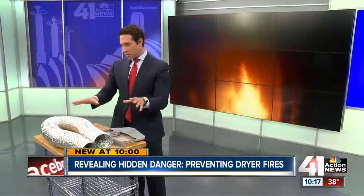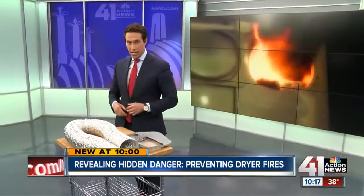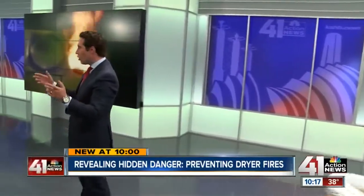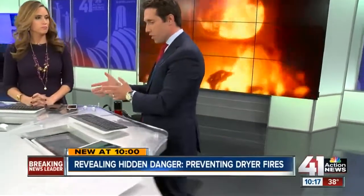Now, it takes about $200 to $400 to have the dryer duct system professionally cleaned. You need to do it again every 1 to 2 years, according to experts. It's not just the fire risk that we're talking about here, but it's also economically more efficient to have a clean dryer system, Rhiannon. They say that even just saving money in the energy costs, so the dryer isn't working extra hard, can save you money as well as the risk of a potential fire.